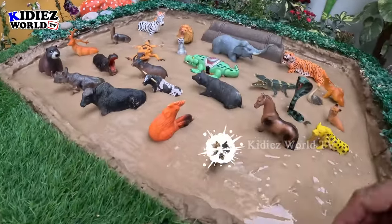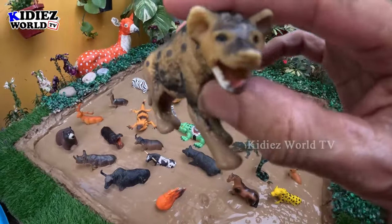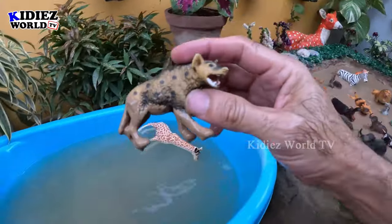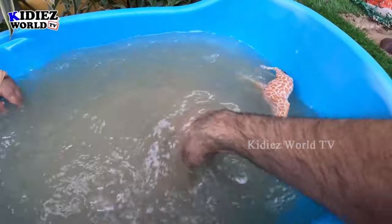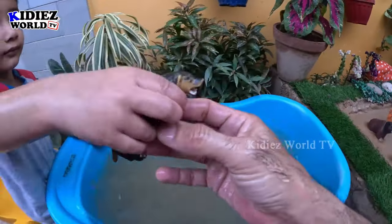So our next animal is a hyena, which is a wild animal. Hyena is a carnivore animal, and this hyena is very dirty, so let's wash him. Here we go, hyena.